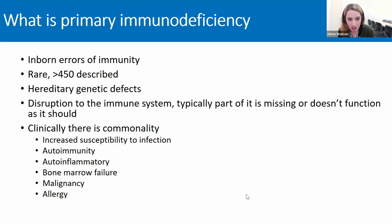So obviously the disorders are all rare, but actually there are hundreds now described, more than 450, and that's increasing really rapidly with the improvements that have been made in access to genetic testing and what we're able to find out from that. So although they are rare, collectively it's possibly more prevalent than what we appreciated in the past. And essentially it's some sort of disruption to the immune system. So something's missing or it's present but doesn't work as it should or when it should.